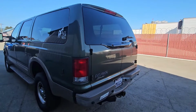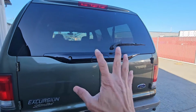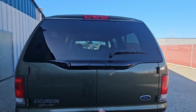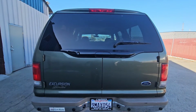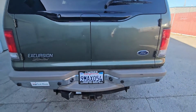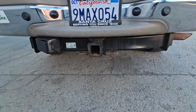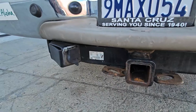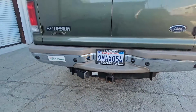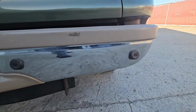Moving towards the back, you could see the rear access point. This is a Dutch door setup, which consists of a rear hatch that opens separately from the two bottom barn doors. You can see the trailering package. This is your hitch, and then this is where you plug in your trailer for brake lights. It does have a brake controller. It does also have parking sensors.